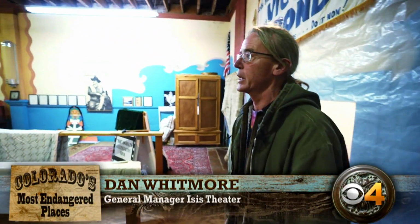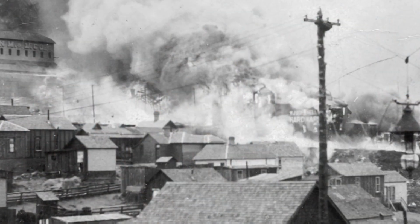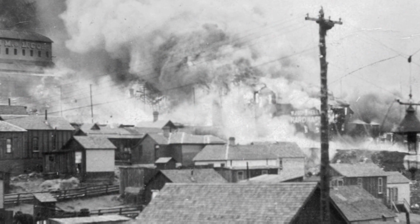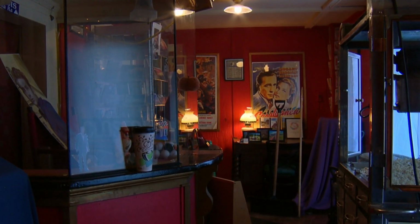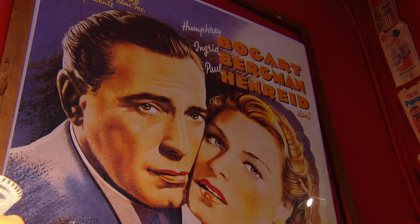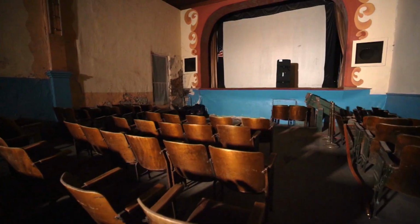It was originally built in 1896. It was the Union Theater of Varieties. It burned down in the fire of 1899, and was rebuilt in its current state. Inside the theater lies a time capsule to the golden age of entertainment. The stage and the theater itself and the artwork on the walls, I think, is very unique.